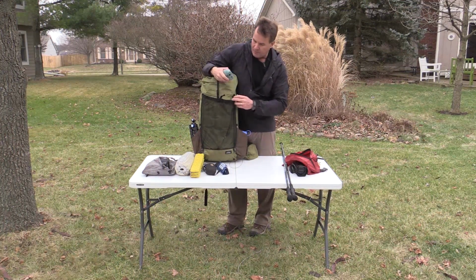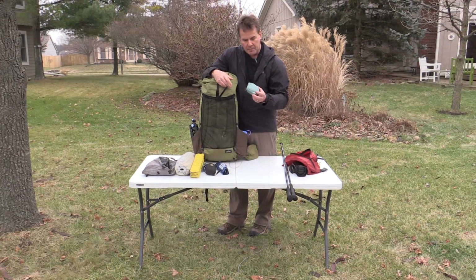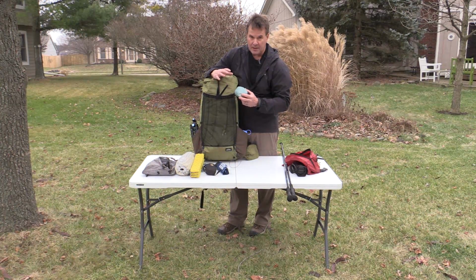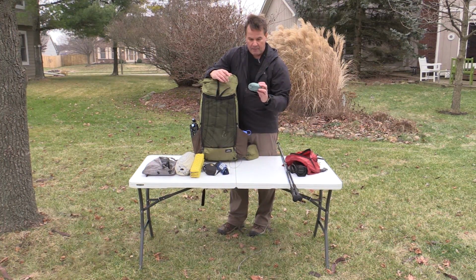And then the other controversial piece of gear I have is a pack cover. I carry a Z-Packs Cuben fiber pack cover. Thing weighs probably about an ounce. I'm just kind of a nut about wanting to keep my gear dry. I actually use a pack liner in the inside that we'll look at, a Z-Packs pack liner, and then I also have a pack cover for the outside.